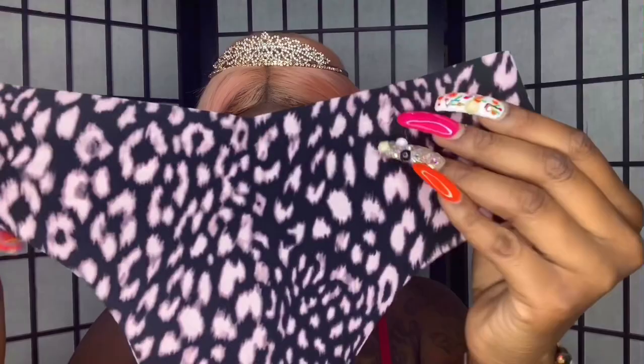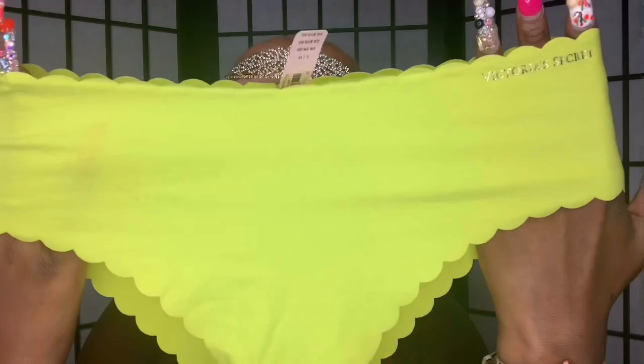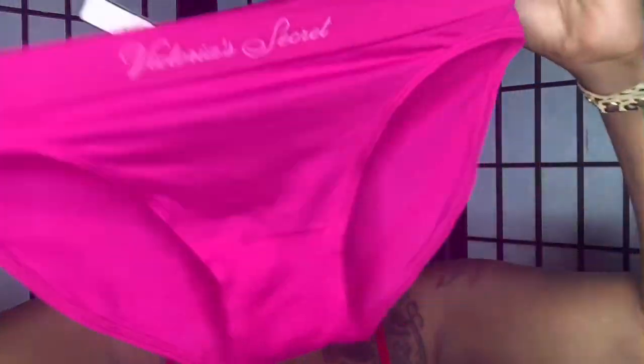And then the next ones I got are these black ones, black and pink cheetah. These are thongs. The other ones I believe are boy shorts. Yeah, they're boy shorts. And then I got these lime green ones, left of these at the top. Got these in a size large. I think these are boy shorts. And then the next ones I got are some purple ones that say Victoria's Secret, just like the first ones, with the boy shorts. And then I got some green panties, as people call them, or bloomers. And these are cute. They say Victoria's Secret and just hot pink.